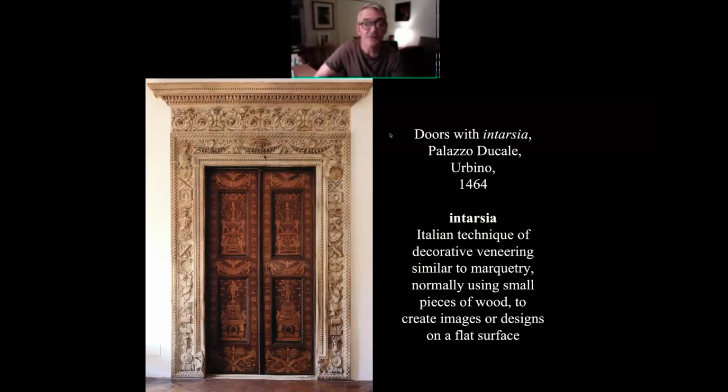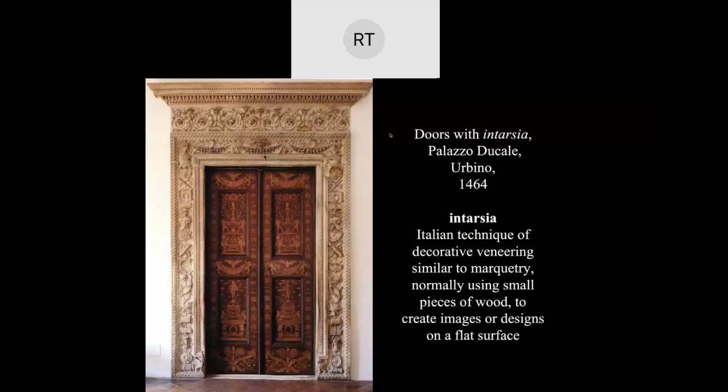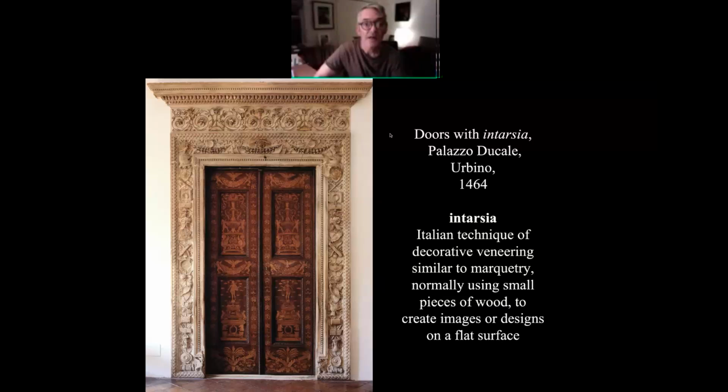It's carved plaster. There were different carving techniques that they used. One of the carving techniques in plaster was called Postilia. Postilia was paste. Oh, I'm sorry, it's coming up later. But the doors are the intarsia. Okay, thank you.